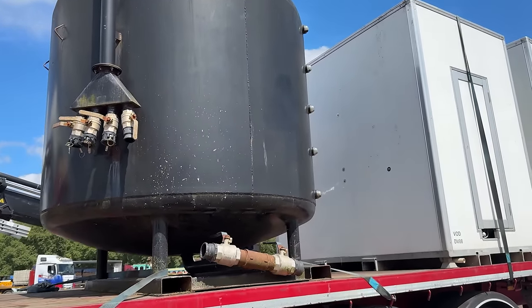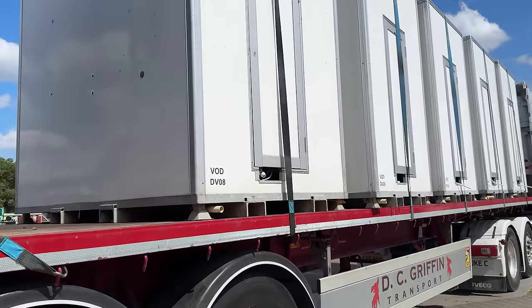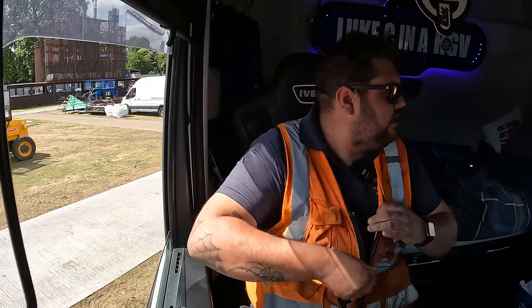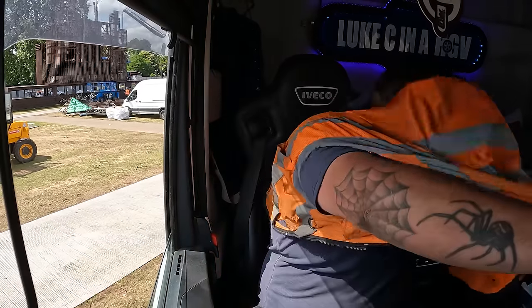Okay, and that's just loaded. Tank on the back. Five of those white pods. We've got to try and get out of here now. It's bloody manic. Right, we're loaded. Engine on. Let's get out of here.